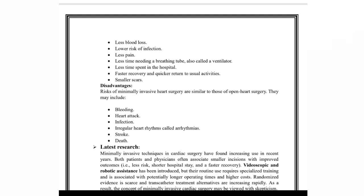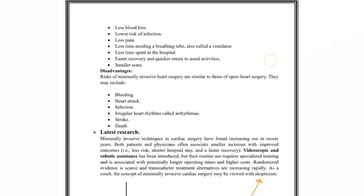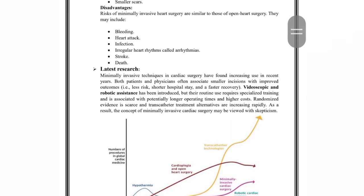For example, there is less blood loss, low risk of infection, less pain, less time needing a breathing tube, also called a ventilator, and less time spent in the hospital, and it has a faster recovery. And there are smaller scars, which usually result from minimally invasive cardiac surgery.